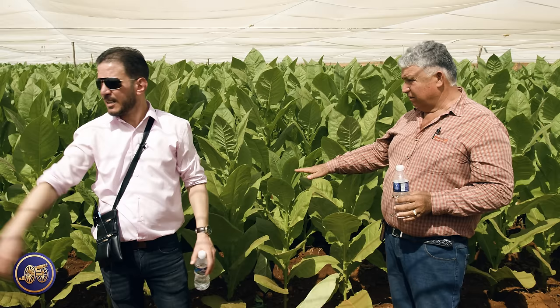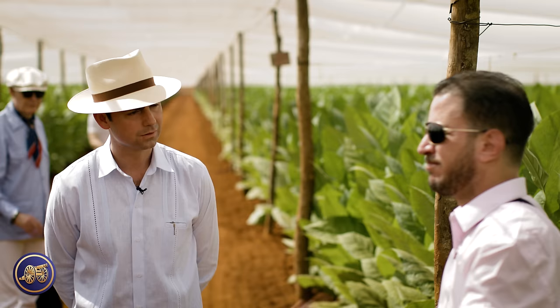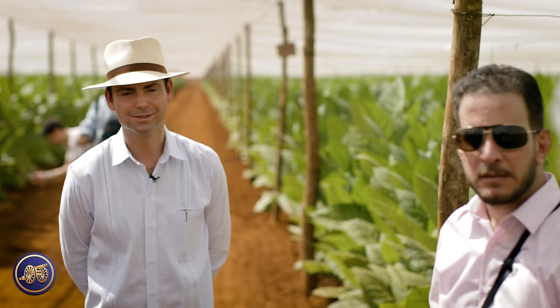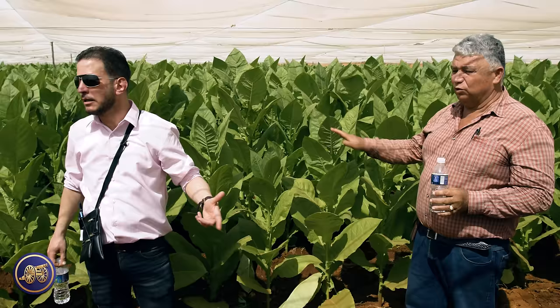The first two leaves at the bottom, basically the pie and the medio, it's almost impossible to obtain any wrapper because they're too small, with a little bit of oil. So they'll be used for filler? Most of all. There is no texture, there is no oil. There is no potential to become a proper wrapper leaf.